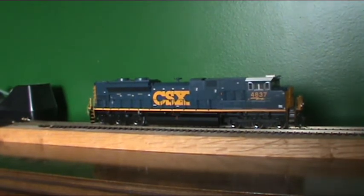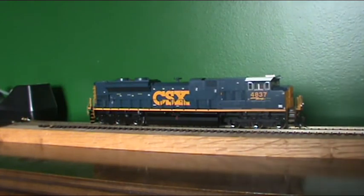Nice running locomotive. There's a video at the end of this with it, and the last locomotive I showed you guys. They run together nicely, and in the next month or so there'll be another addition to this fleet that you'll see.